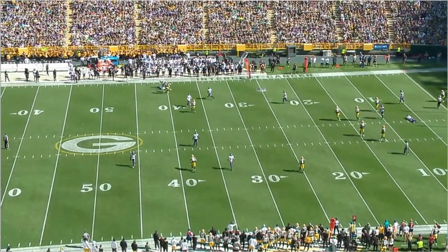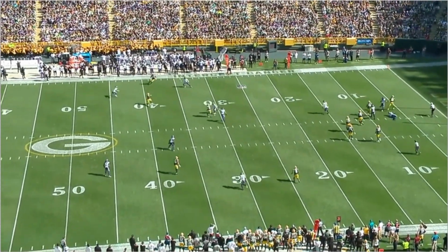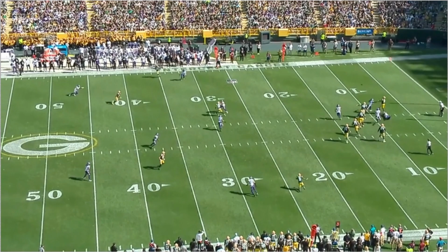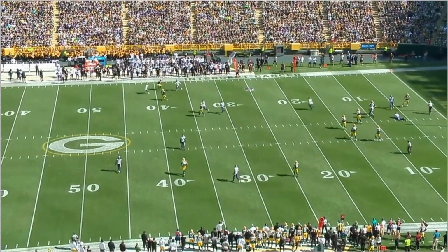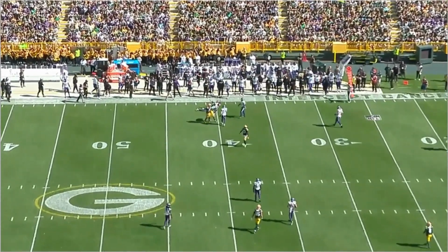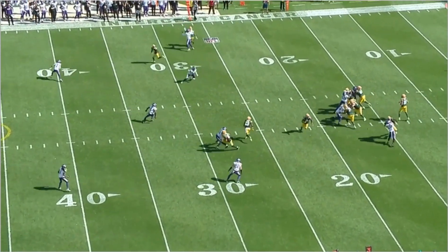Instead, he rolls out and throws it late. Forces it into coverage. He sees Dobbs there late. And because he's rolling out under pressure, he gives the safety time to react and throws it into double coverage there at the end. So it just, I don't know why he feels the need to take these shots.